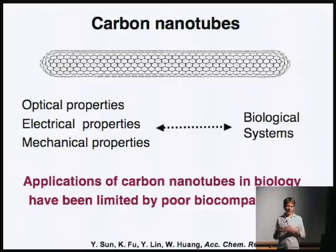So this problem was brought to us by Alex Zettel's group and various other groups on campus that were interested in applications of carbon nanotubes. And the challenge they put before us was, as a biologist, can you figure out how to convert a carbon nanotube from a toxic substance to a biofriendly substance? So what we did is we said, all right, let's look at the surface of the carbon nanotube, which looks very different from the surface of a cell, and see if we can't do chemistry on the carbon nanotube to make it look more like the cell.